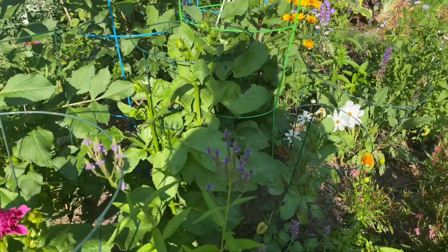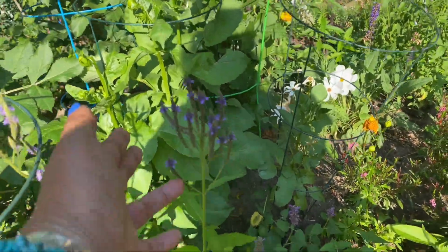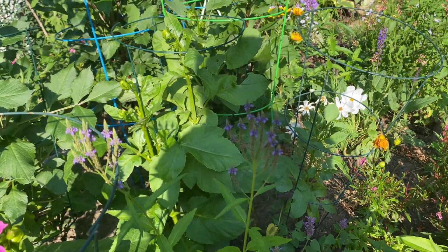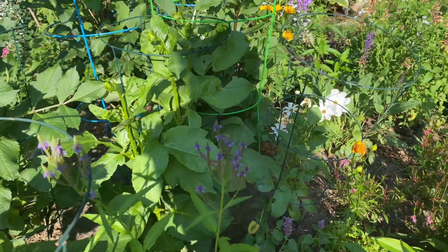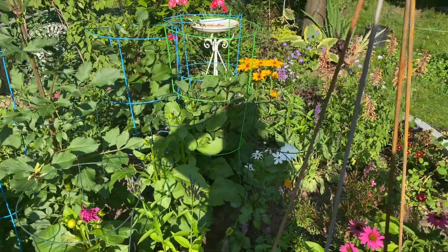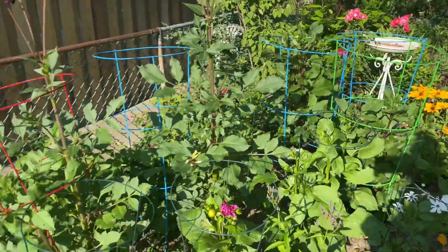This is the Verbena hastata. This is a little native plant that I put in here a few weeks ago, and it's really pretty. I love how the blooms look. It's probably going to get a lot taller than that once it's mature, but I love how this one is looking in the garden.